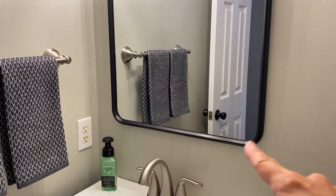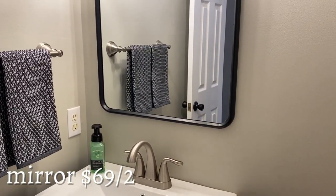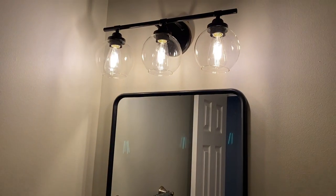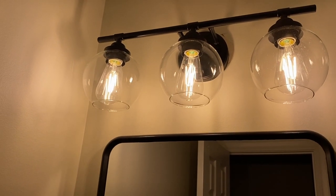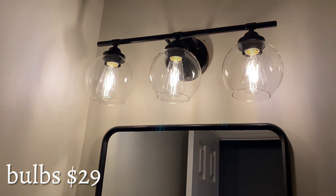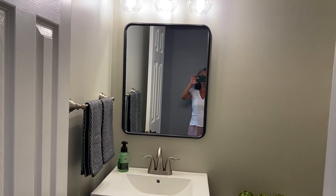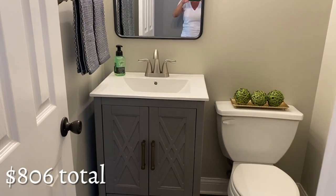And the mirror, which I've already told you, came from Home Goods. It was $69. I got two mirrors for $69. And I painted it black myself. The light also came from Wayfair, and we bought the bulbs on Amazon. The bulbs came in a six pack and they were $29. So in total, for everything new that we did to our bathroom was $806.